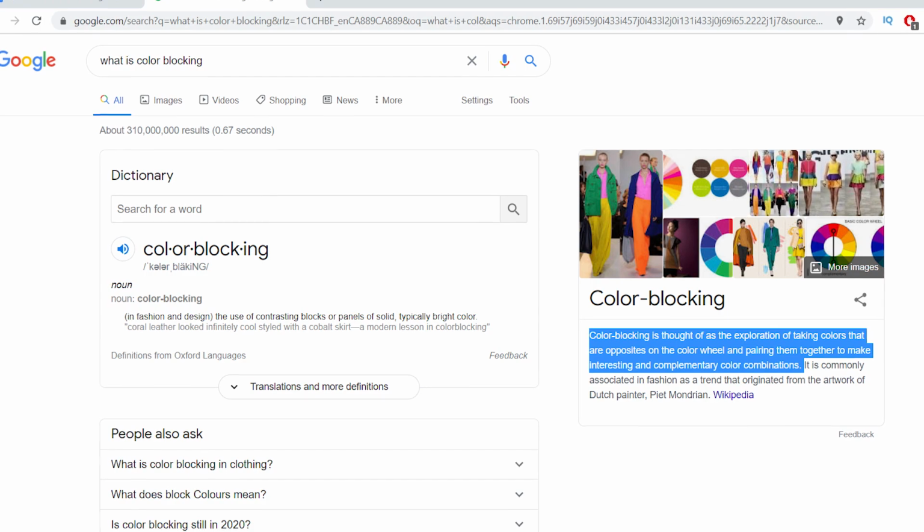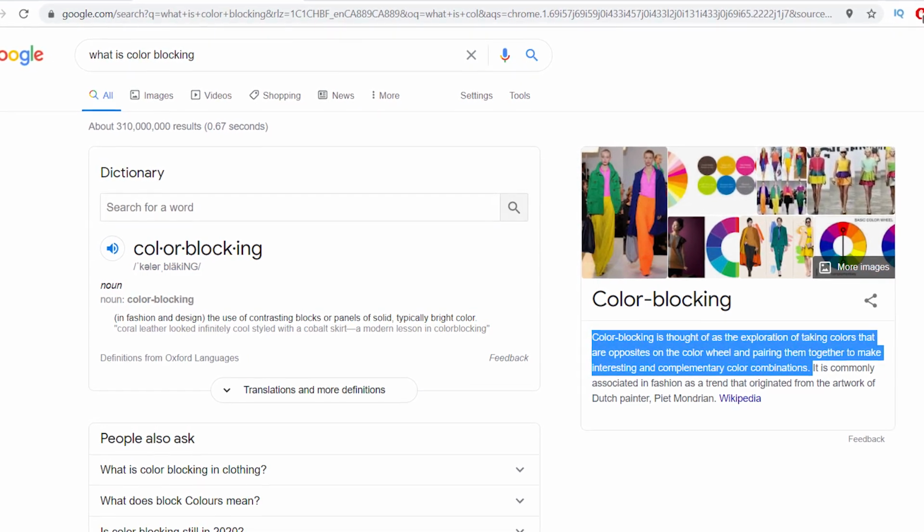Let's jump into it. First part is what is actually color blocking. When we talk about color blocking, what does it mean to color block your wardrobe or your outfit? Well, basically color blocking is taking any of the same or opposite colors on the color wheel, putting them together and seeing how we can integrate them and what kind of looks we can achieve. And there are more than just one color wheel, which we'll get into shortly.